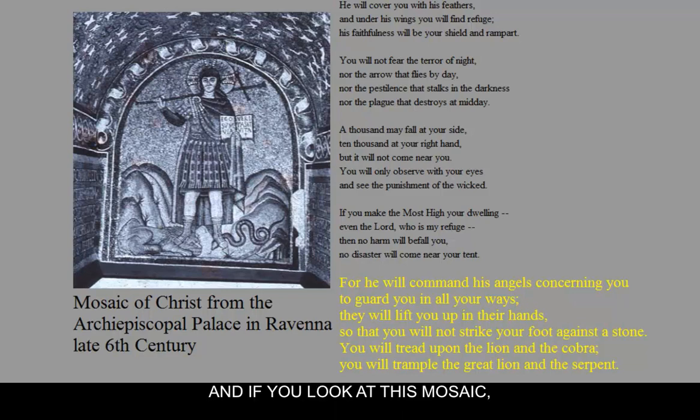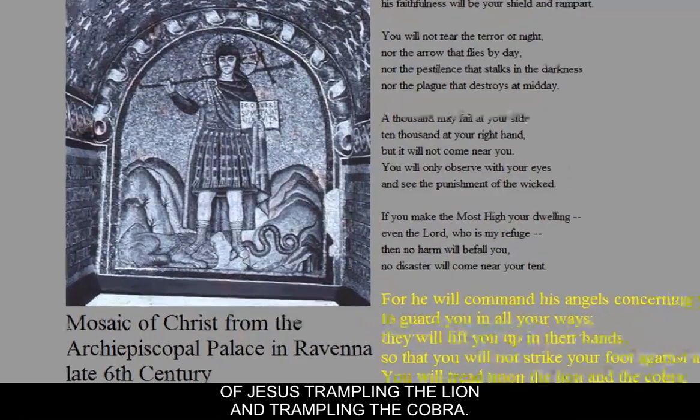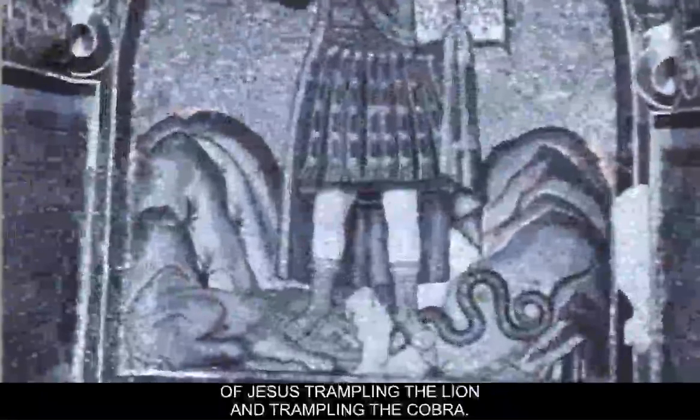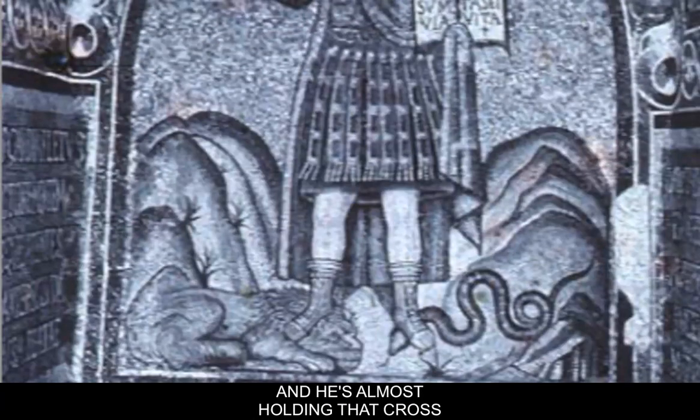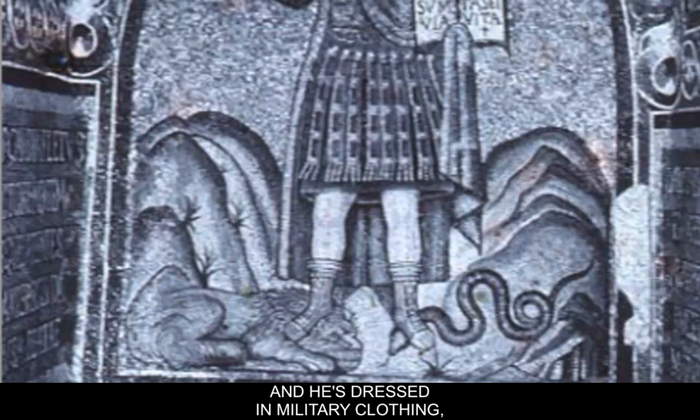And if you look at this mosaic, you can see that that's a visual representation of Jesus trampling the lion and trampling the cobra. And he's almost holding that cross as if it was a weapon. And he's got this book in his hands, which could be the Libris Mundi. It could also be the Bible. And he's dressed in military clothing, in Roman garb, in the role of a military leader.